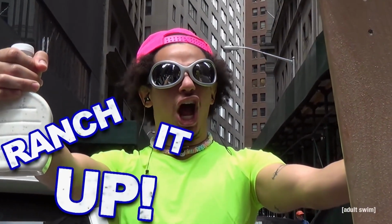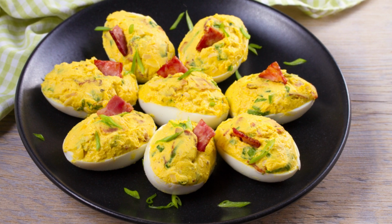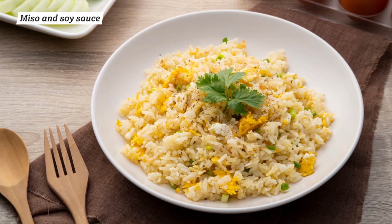It's time to ranch it up! Finally, sprinkle it all with some chopped green onions or a dollop of sour cream to add extra flavor and color.